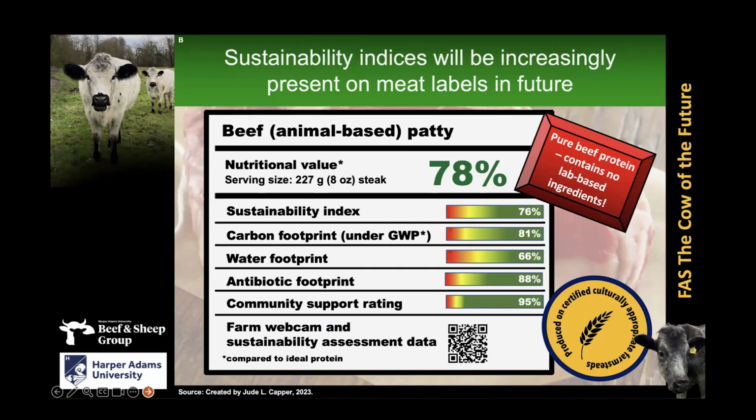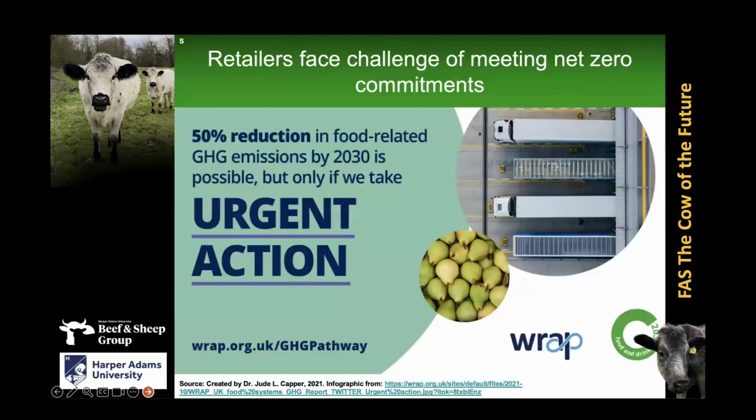And certainly from a retailer and a processor point of view, there's been a lot of promises, a lot of programs, a lot of initiatives to cut the carbon footprint of the food supply chain by X. This one from RAP, for example, a 50% reduction in food-related greenhouse gas emissions by 2030. And of course, that's going to come down to the producer. So it's about better communication, better understanding of what we can do on farm to make that change all the way across the supply chain.